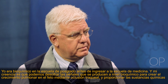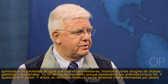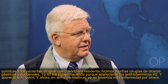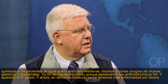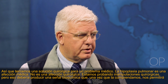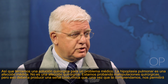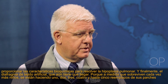chemical to the patients, much like when I was a resident, we did a lot of surgery for gastric and duodenal ulcers. They never do them anymore because H2 blockers came along and H. pylori came along, and now there's no more ulcer disease, relatively speaking. So we had a surgical solution to a medical problem. Pulmonary hypoplasia is a medical condition. It's not a surgical condition. We're attempting surgical manipulations, but that should result in a biochemical signal that once we understand it, we can provide the biochemistry to resolve pulmonary hypoplasia.